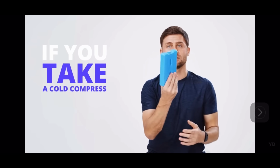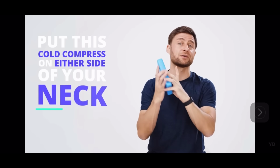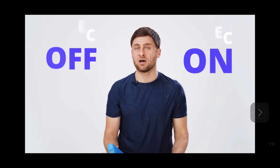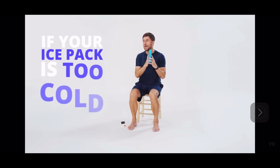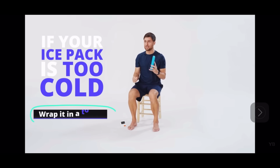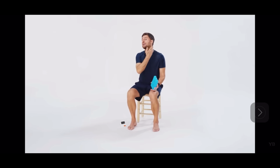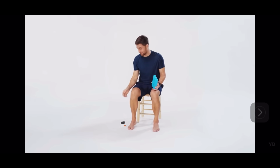Research shows that even more effective is if you take something like a cold compress. This is just a cooler from a picnic basket that you might have in your freezer, and you put this cold compress on either side of your neck, alternating 15 seconds on, 15 seconds off. Now, if your ice pack is too cold, obviously wrap it in a towel. The idea is not to ice burn your skin. It's simply to add cold to either side of your neck.